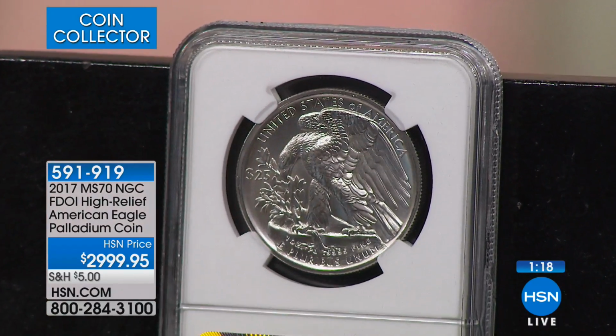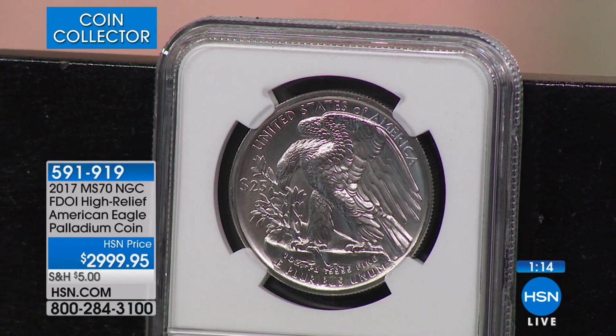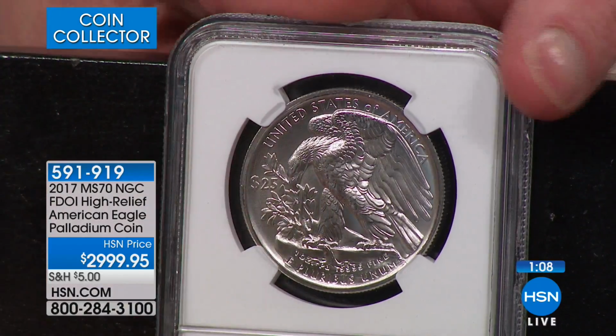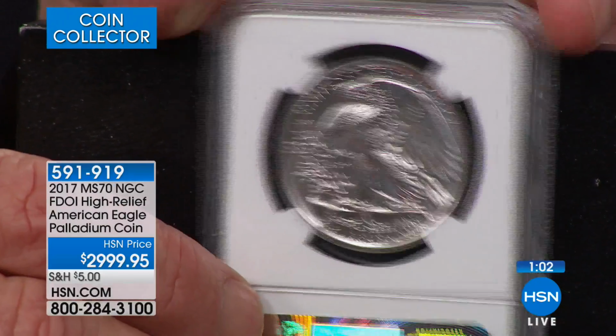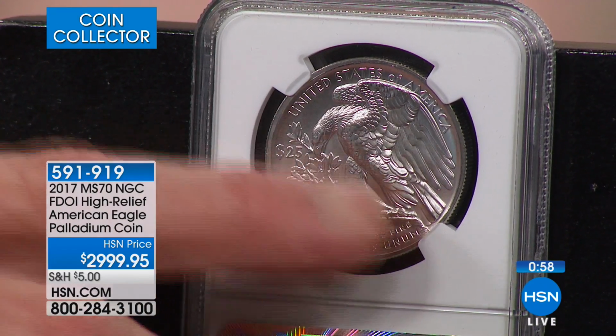So Adolph A. Weinman, who was a coin designer for the United States Mint 100 years ago, had his work used for the very first time last year. So you have this stunning representation of this American eagle. Isn't that spectacular?